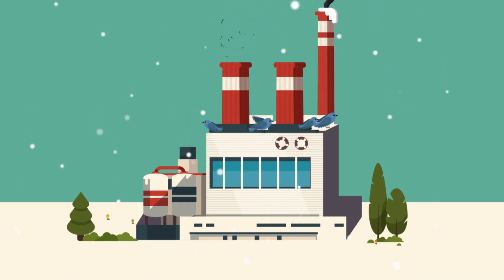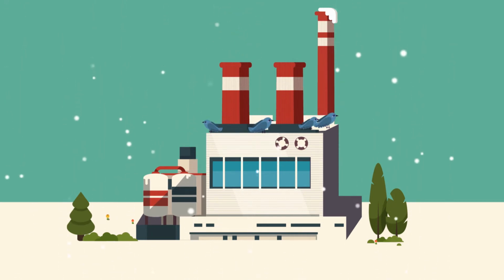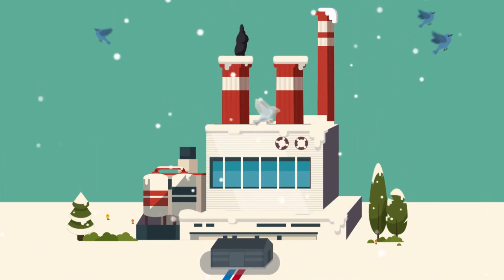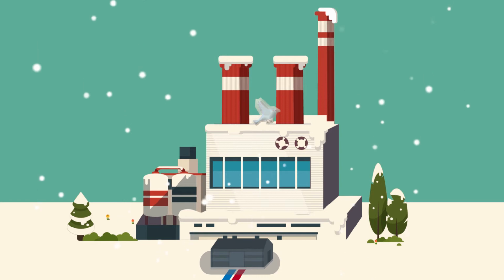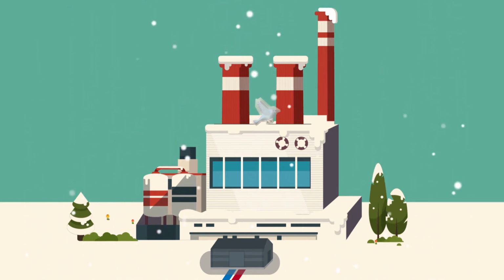Or here, where the surplus heat is phased in from a large-scale refrigeration installation. Here, the pumping station ensures that the surplus heat can be utilized easily in the district heating system. For that reason, the birds must find somewhere else to get warm.